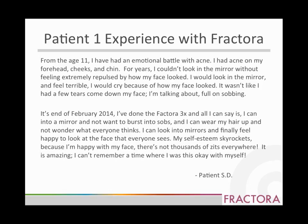She had no self-esteem, and now that her acne is so much better and pretty much no longer breaking out, and her scarring has improved significantly, she feels like a different person. So for this reason, I think treating acne, whether it's with lasers or other modalities, is very important, because it can give a person a different experience of their own self and their life.